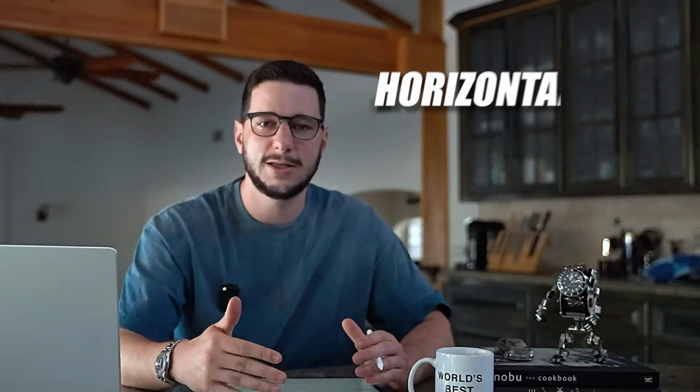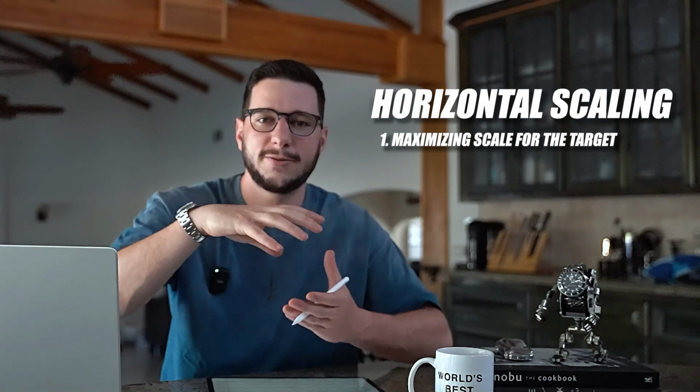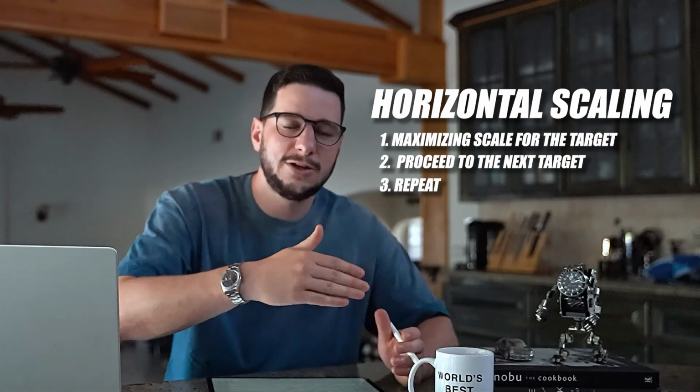So when it comes to Google, you're gonna be more so scaling what we call horizontally. You're gonna be maximizing the amount of scale that you can find for the targeting you're going after. And then you're gonna go to the next one and the next one. And you're gonna let those past campaigns continue to do what they're doing.